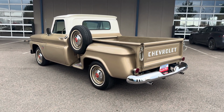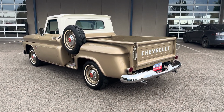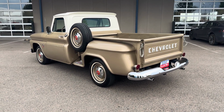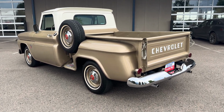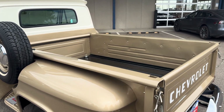Check this out. This is a 1964 Chevrolet C10 Shortbed Stepside in just excellent restored condition. And this is just a beautiful pickup. If you're looking for something like this, take a close look at this one. This is not going to last long. Beautiful gold paint, white top. Get to the interior here in a second so you can check it out.